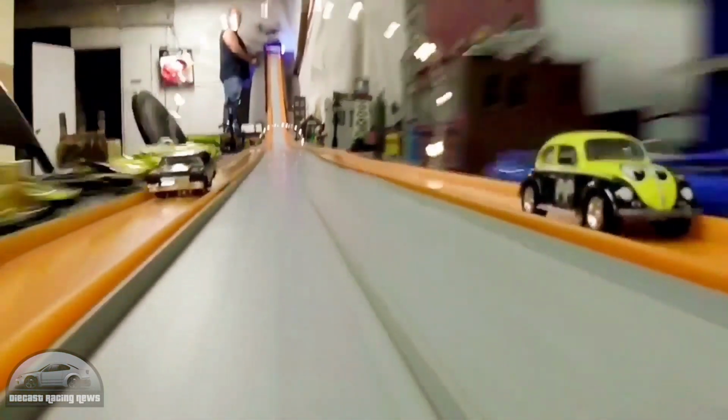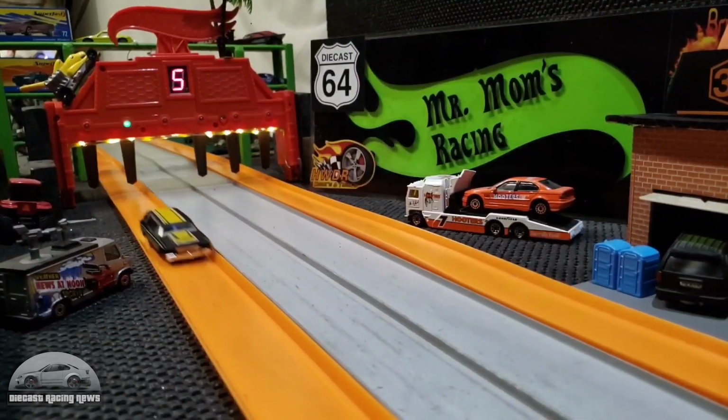And I very much enjoy Mr. Mom's Racing. I love this huge long track, I love all their camera angles, and this race series was really cool. I couldn't believe how quick this Beetle was. It just seemed to smoke that other car.